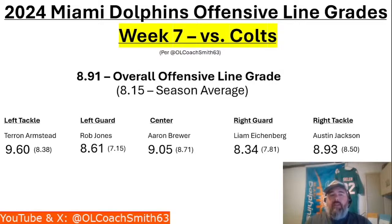Over the bye week, I used my grading system on the 49ers game versus the Seahawks. I think based on records and postseason success that the 49ers line is viewed as way better than Miami's. But when using the same grading system, there's not as much separation as you might think, even though the 49ers are much further into their roster construction. And when you really look into the strengths and weaknesses of the individuals that make up those units, it's actually really, really similar.